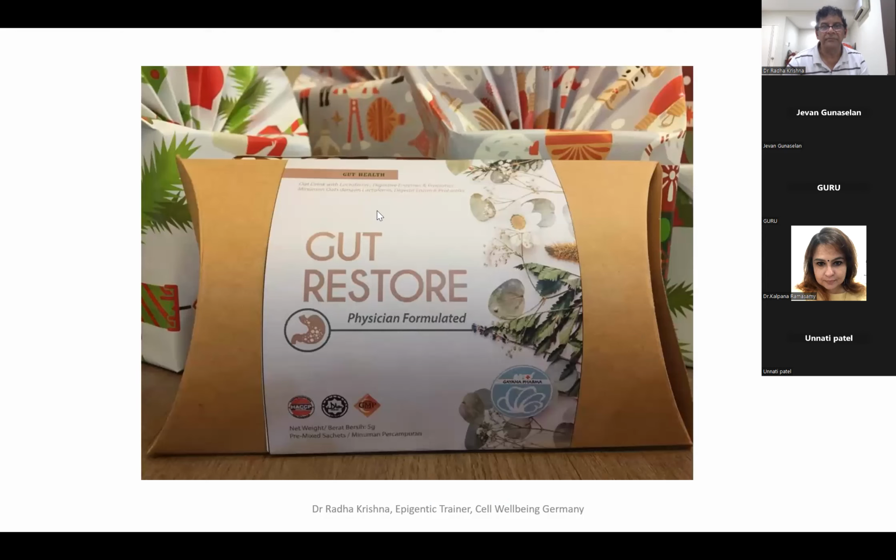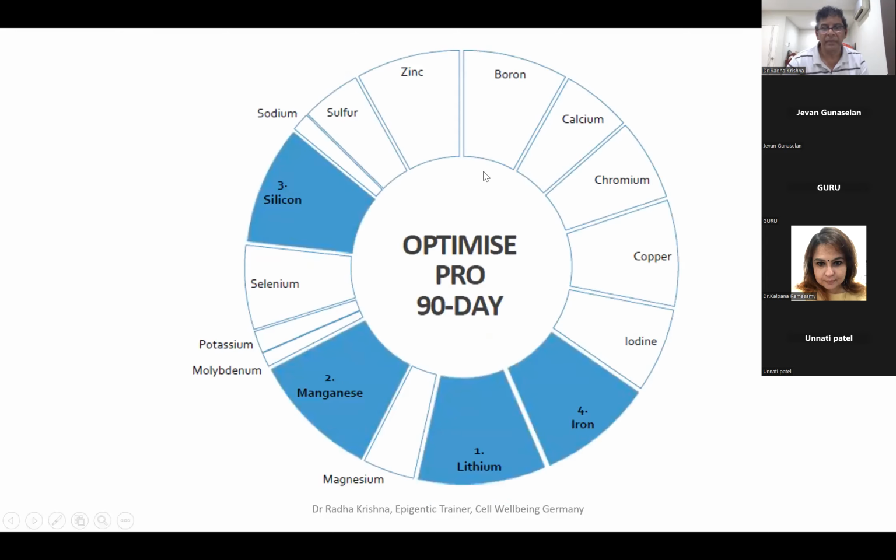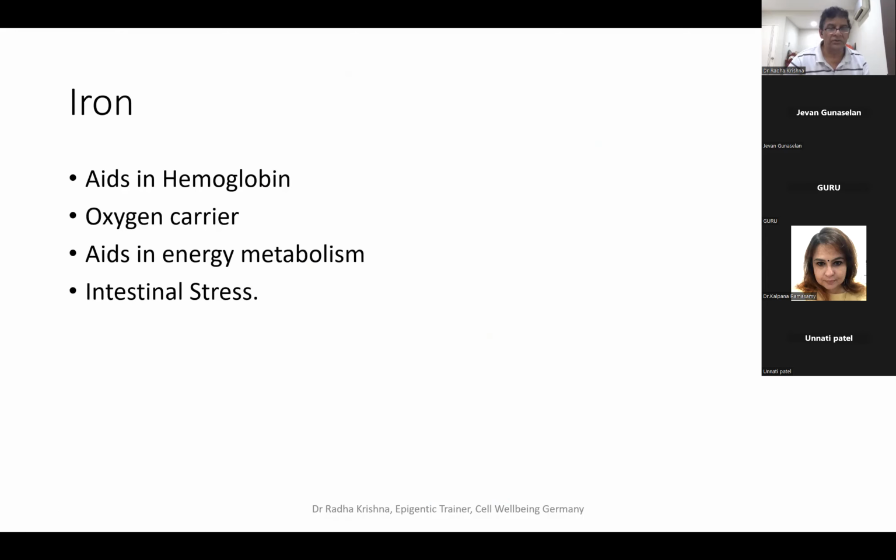Okay, what's the next subject? Iron. Iron is, of course, a hemoglobin carrier, an oxygen carrier. It also means that you have a stress, not necessarily intestinal stress. It can be a mitochondrial stress. So I want to explain to you when I see iron, this is what I see.